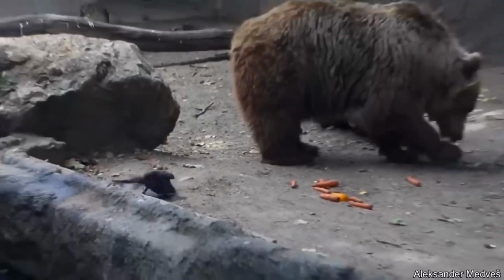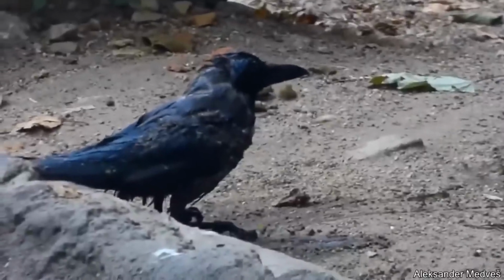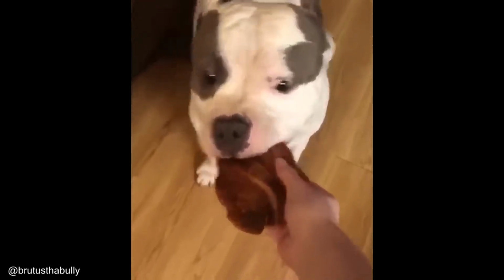After a few minutes of drying off, the crow flew away. Every time this dog receives a treat, he does a little dance to celebrate.